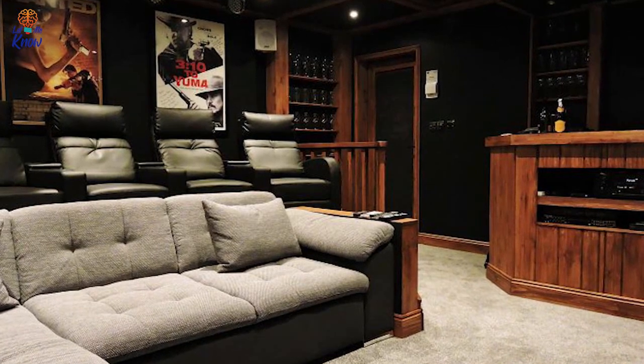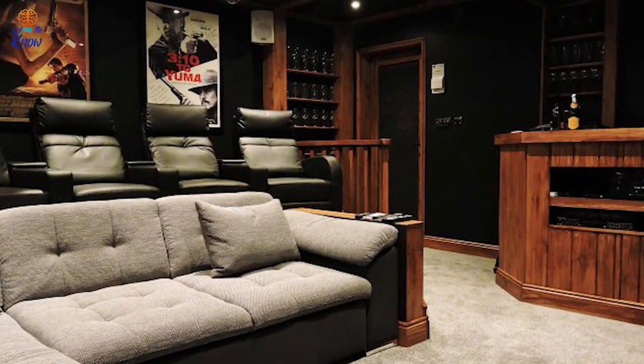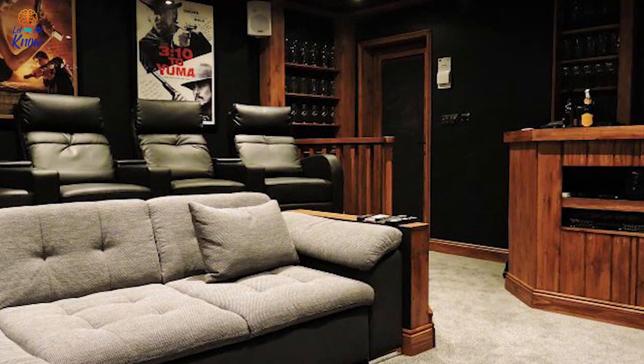Take a step inside one of his creations, however, and you'll actually discover a luxury experience that most people can only dream of.